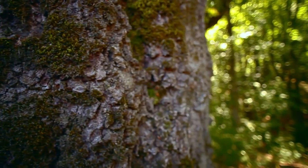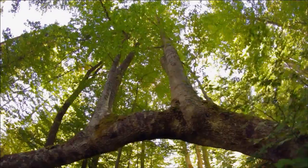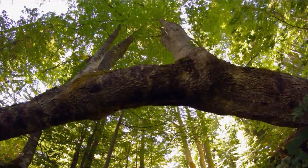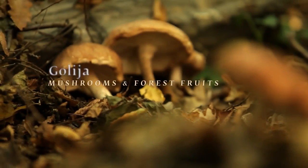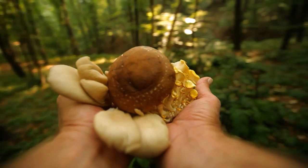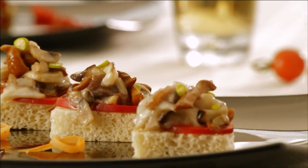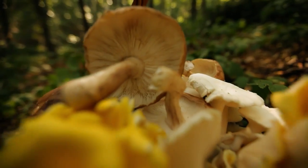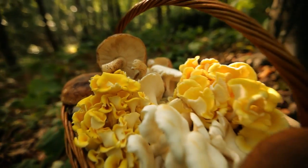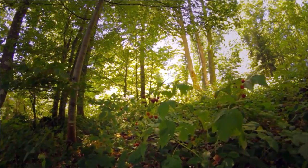Golija is true and original wilderness. From forest fruits and animals to fungi, everything is completely natural and unscathed by civilization. Under juniper you can search for bolitas, find chanterelles in Stara woods, and while you roam looking for them, you can treat yourself with forest strawberries or raspberries.